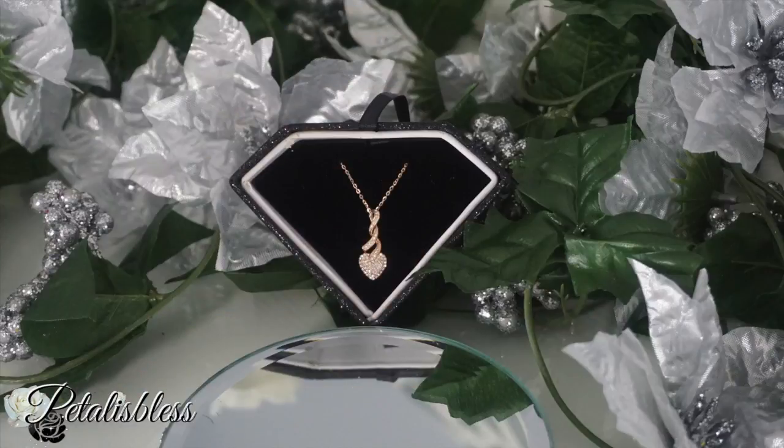Alright, thank you so much for coming on and seeing the review that I had for you guys today of this lovely heart-shaped necklace in rose gold, you guys.